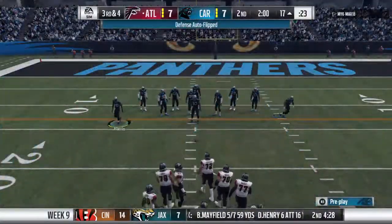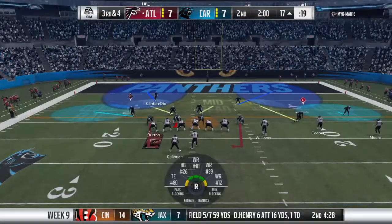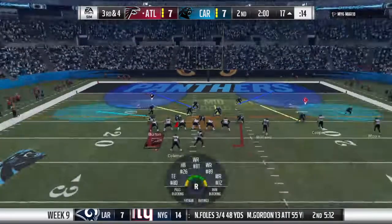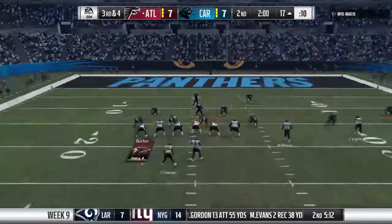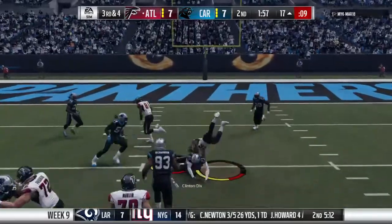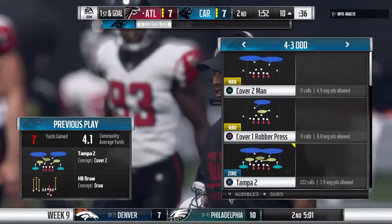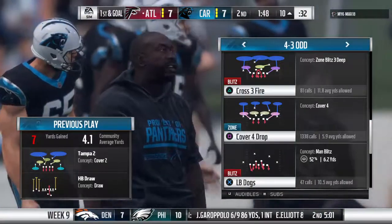This will be the 8th play of the drive here. 3rd and 4. Here we go now. They will run again with Coleman. And he's able to pick up the first down before he's tackled right at the 10. They're able to convert on 3rd down, and that sets up a 1st and goal.